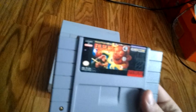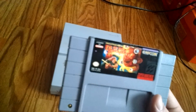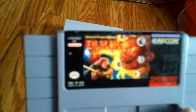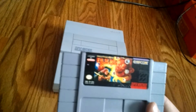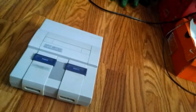The Eye of the Beholder. I got this game just recently, like 2 months ago I think it was, thinking it's gonna be a really awesome side-scrolling game. It is not. It's actually a Dungeons and Dragons game by Capcom, and I think it's ported from the PC because it's obviously made for the PC, but I'm not a really big fan of it, but it does look pretty cool for what it is.